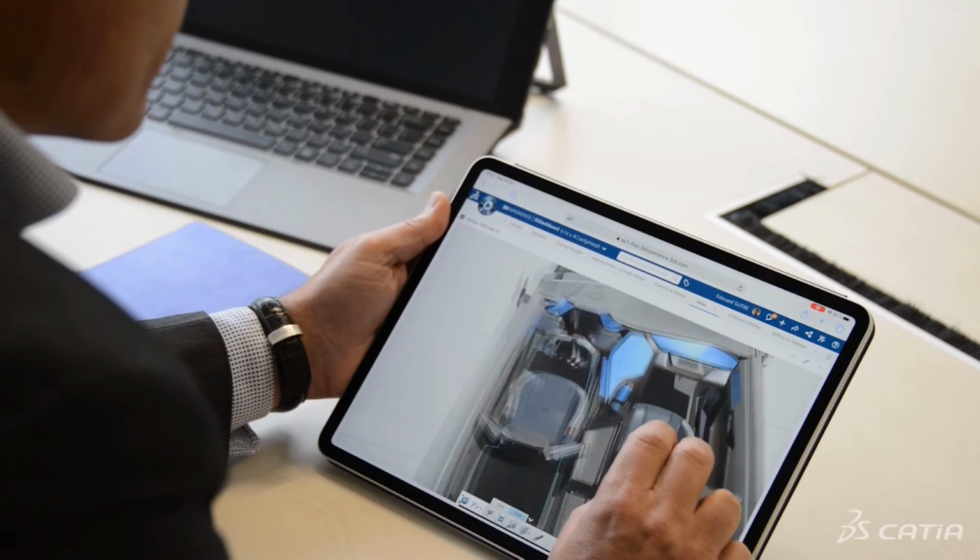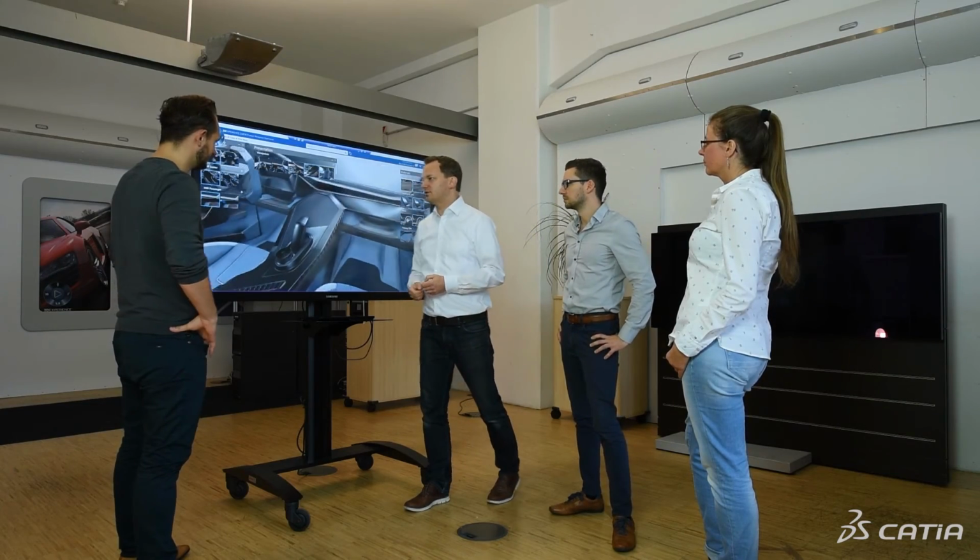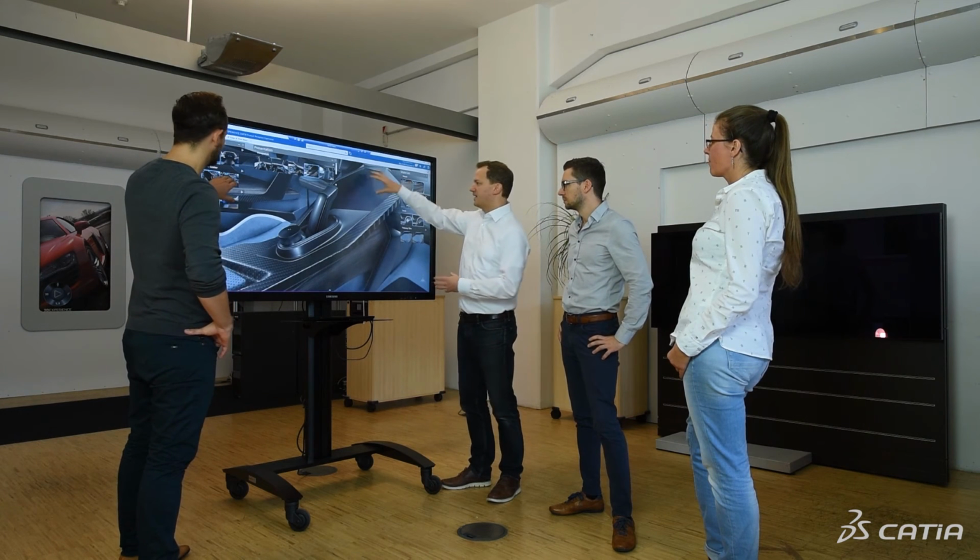The 3DEXPERIENCE platform allowed us to collaborate on live data at any time. Thanks to this, we were able to review the entire design in one single experience.